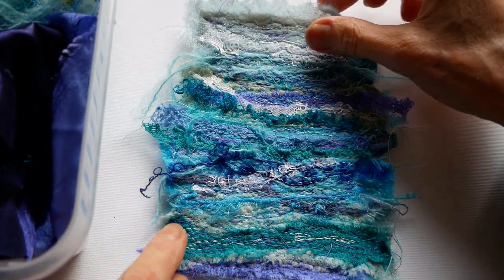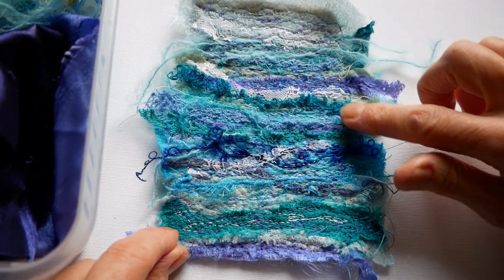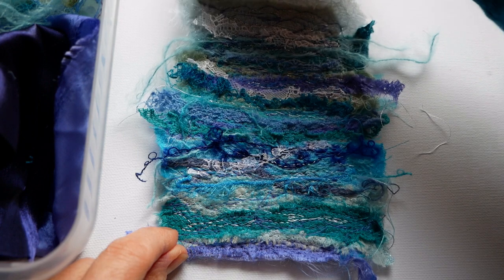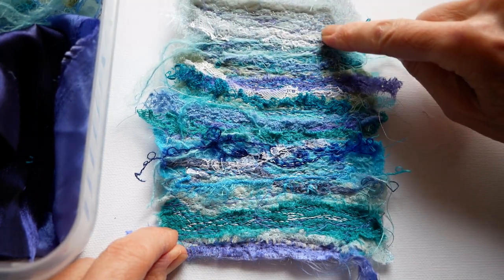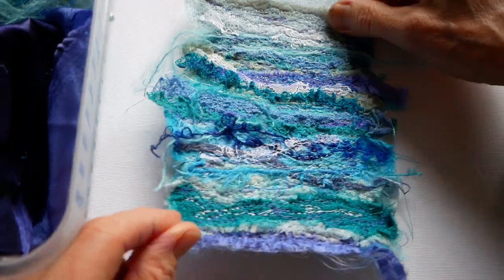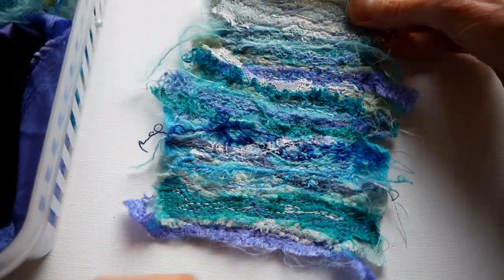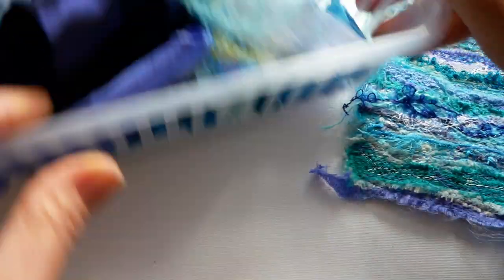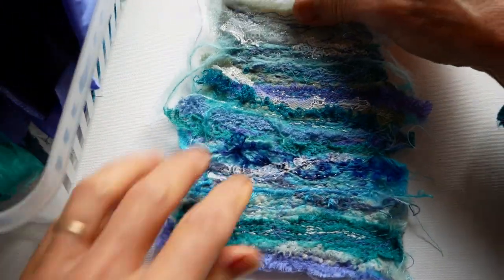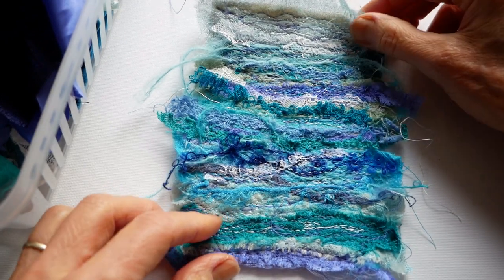Okay, so this is the little finished piece, and I'll try and perhaps give you a close-up of it towards the end of the film. And you can see there's lots of different colours going on. There's lots of little different textures going on. I think it's really quite pleasing to have made this, you know, just from a basket of scraps, really. Isn't that nice?